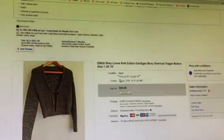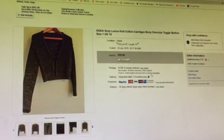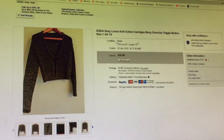So yeah, Castelli. Another fabulous brand, which I'm sure I've got from either Caroline Making Lemonade or Fake Rachel, Oscar. I think this was my first Oscar. Oscar grey loose knit cotton cardigan, boxy oversized toggle button, size 1, UK 10, sold within a couple of hours for £25 plus shipping. I picked this up when I picked up all the cashmere, when I spent the £141 in one charity shop the other week. So everything was working out £9 or £10 each. Not massive profit, but there's obviously a following. It went immediately.